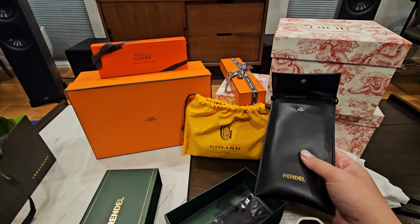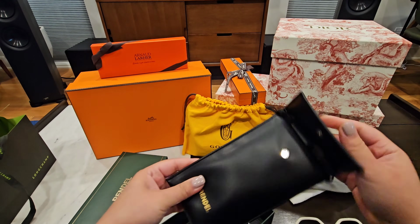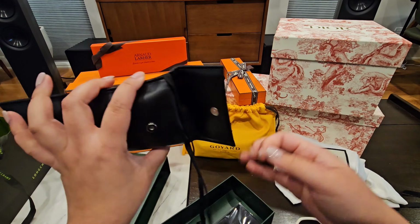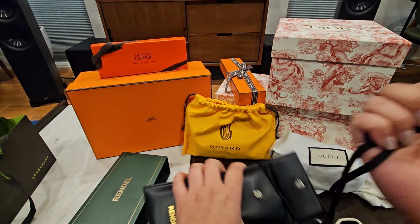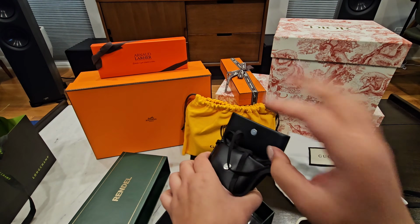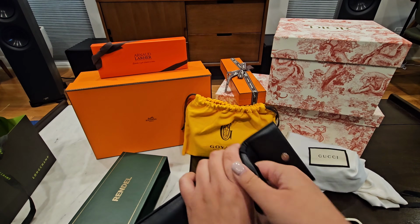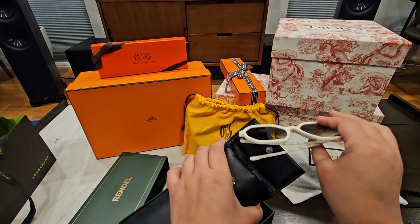And the presentation is really nice. It comes with a nice box, right? And this sunglasses case. And what's really cool is that it comes with one of these straps that you can wear crossbody, very similar to what Celine is doing nowadays. Obviously that one's much nicer and looks like an actual bag, whereas this one is still really nice, but it's not as nice as the Celine. So really happy with that.